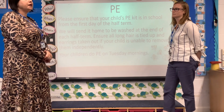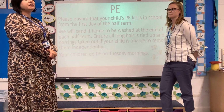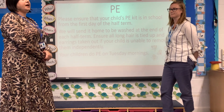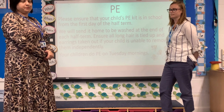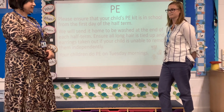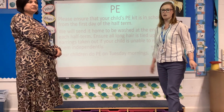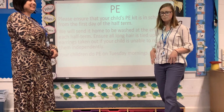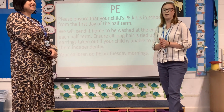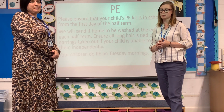So at the moment we've been looking at sticky kits, which I've really enjoyed, and we will be going to the hall to have our PE sessions, and we will be getting changed. From next week, we're going to be getting changed. So if your child comes home and their t-shirt is back to front, or they've got their trousers on back to front, please don't worry. It does just mean that they've had a really good go at getting themselves dressed, okay?